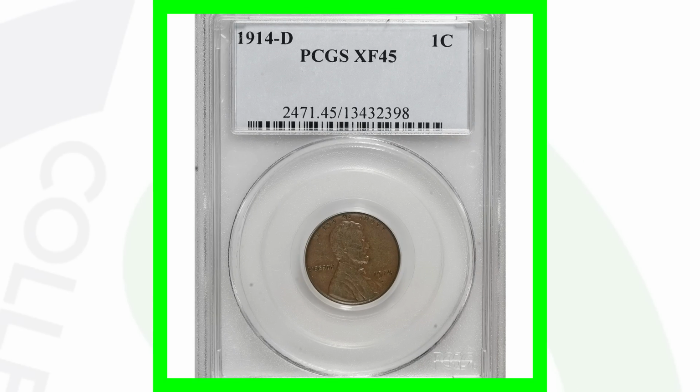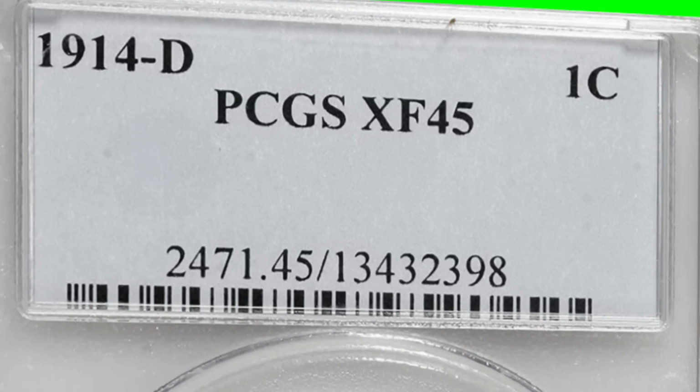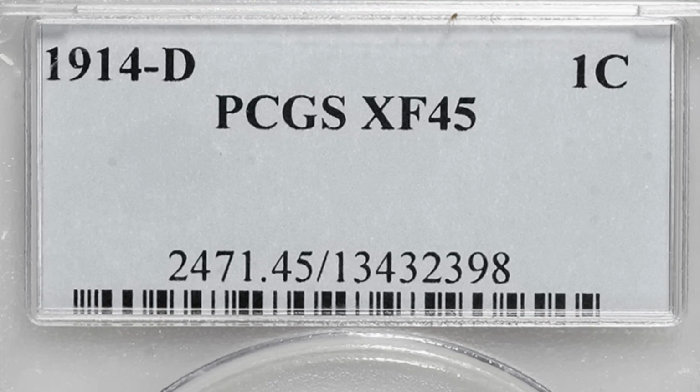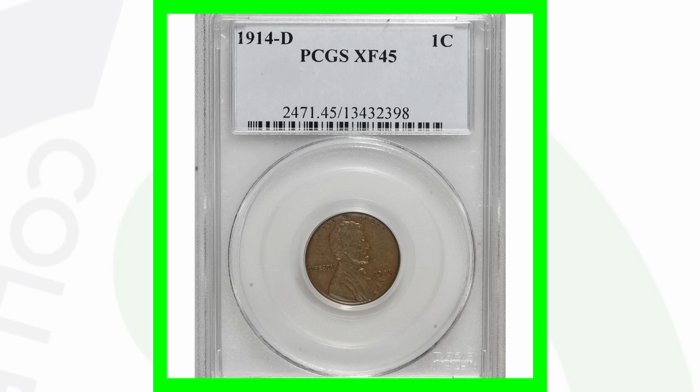Now also in 1914, we're going to look at this one. You can see that it's not the best grade. It's graded at an extra fine 45. Definitely not the worst grade by any means. But this coin did sell for over $1,000. And that's because the 1914 D mint mark, they only made around 1.1 million of those coins. So that is why you want to look for the 1914 D. No matter what the condition is, really, in most cases, they're always going to sell for something.